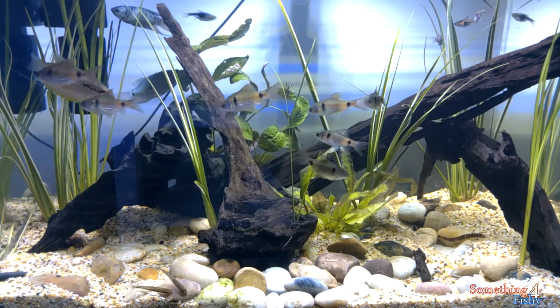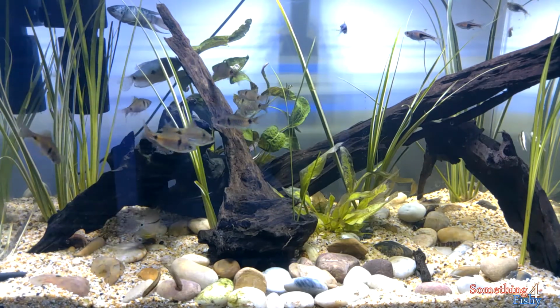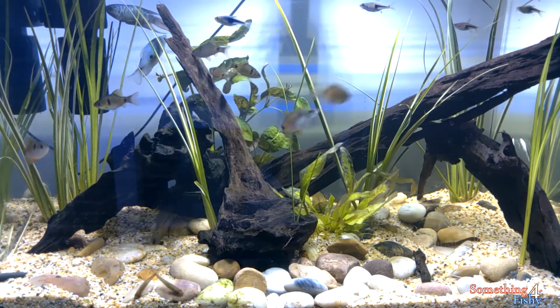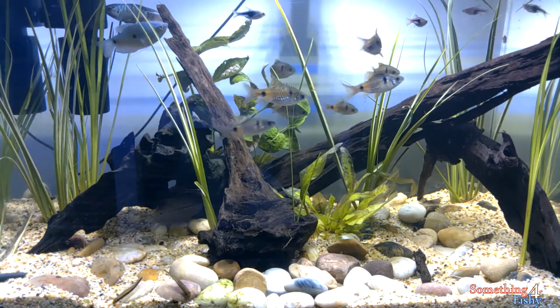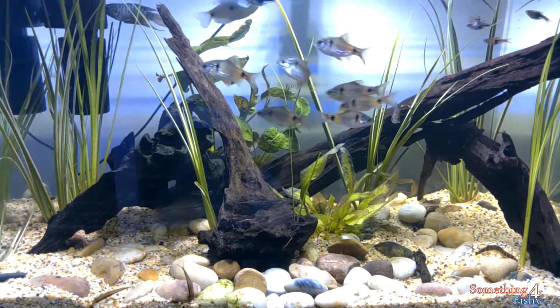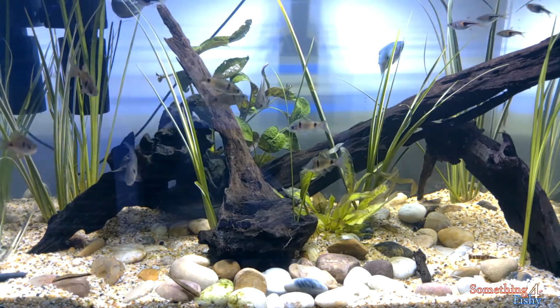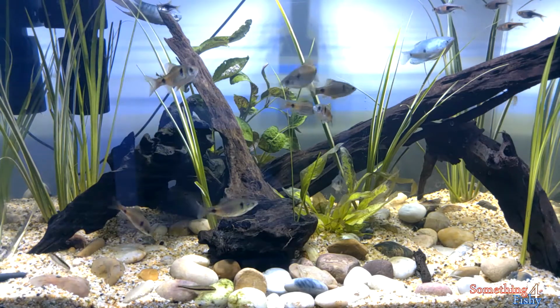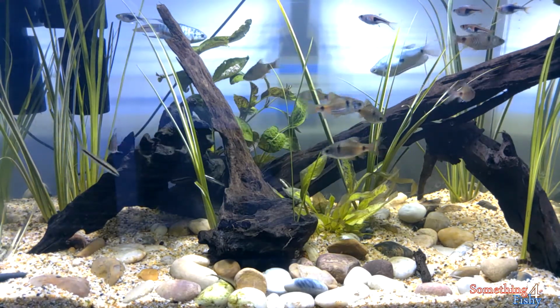And I'm used to keeping the snakeskin Gourami, and also I'm used to keeping the 3-spot Gourami, and even catching them as a kid along the rice paddies, and also little swamps. They're migratory fishes, and they're very common in most of the Southeast Asian region. So I'm quite used to keeping them as a kid, and also the snakeskin Gourami.